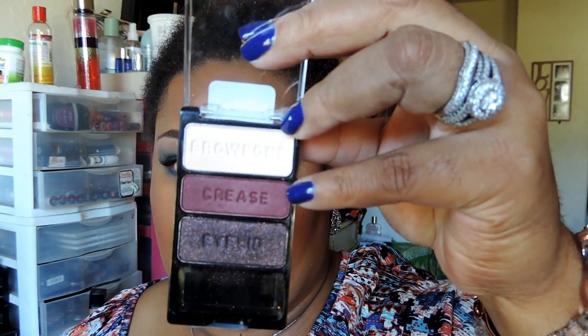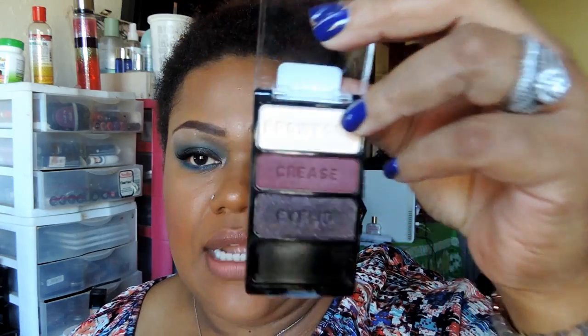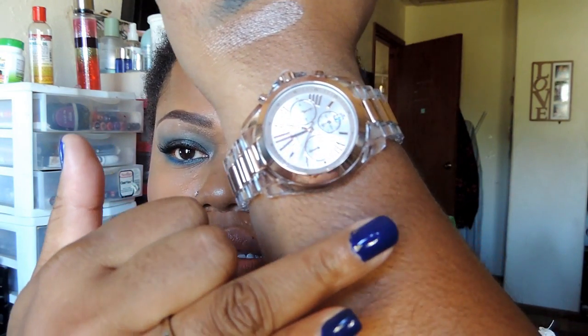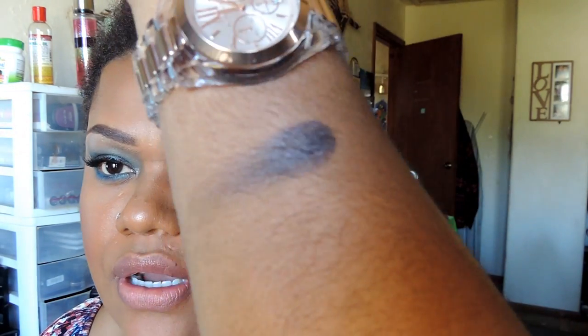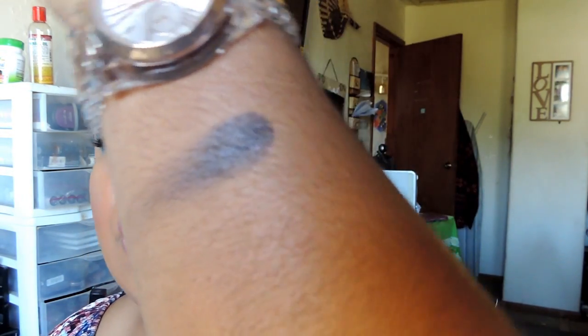So this is Velour Vixen. You've got, of course, the fall colors and stuff. These are very lovely colors. Let me go ahead and swatch it for you guys. I'm going to swatch this one right here. And this one has a little glitter on it. On the camera it gives off a grayish look, but it's actually a dark purple with some glitter.